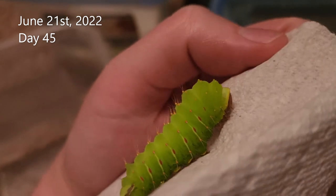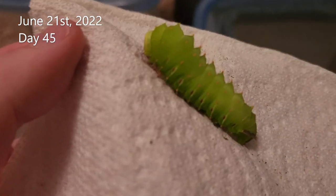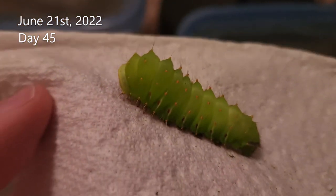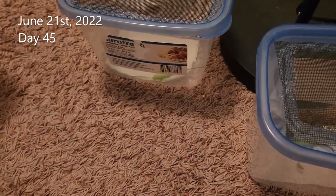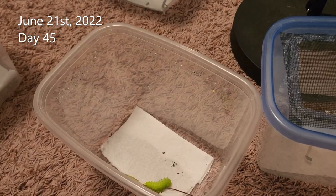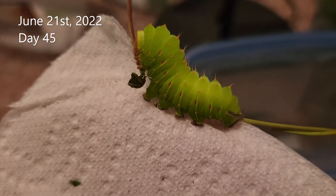So these guys, I'll put on the screen how old they actually are, but they were born on Mother's Day, and it is currently June 21st, so it's been over a month that they've been growing. And we started out with 9, and we're down to 6 because they all had to be separated out like they are now, because one of them bit one of the others while they were eating, and that killed it. So I separated them out to keep the ones that I had alive.